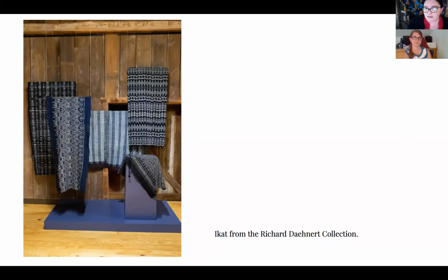The ikats really range in patterning. There's geometric, there's floral, we have some figural here, and that's very typical of ikats. And also it would range in terms of blurriness and sharpness. So sometimes you would have more of a blurry pattern, as in this one to the left, or a very, very sharp pattern as in this one. But it's a very labor-intensive process, and it's been called the poetry of the loom. It produces this incredible fabric, so it's really quite lovely.